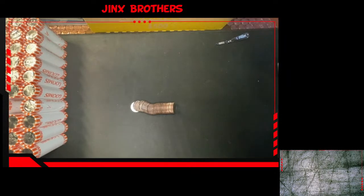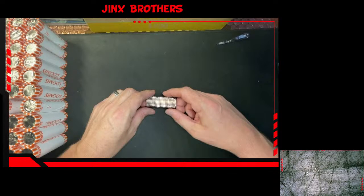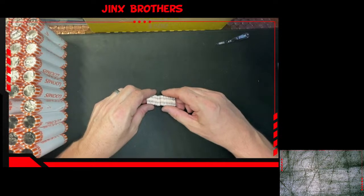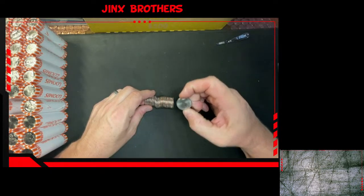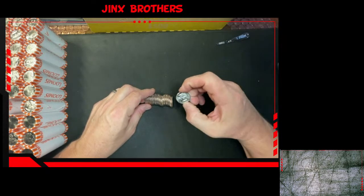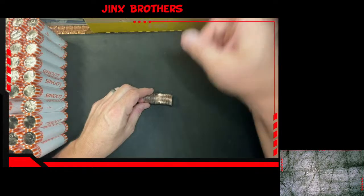So you got $8 face. This one looks different. Salt River. That one looks good. And it's just a Philly.